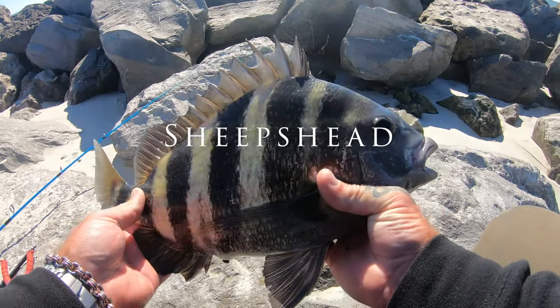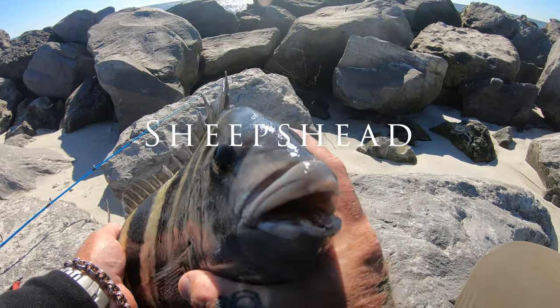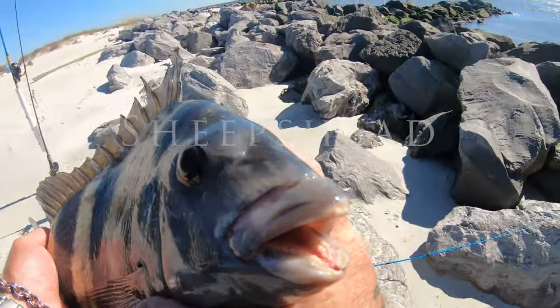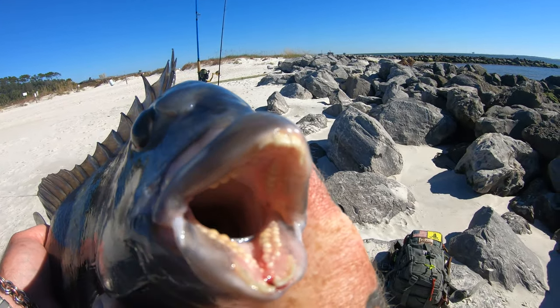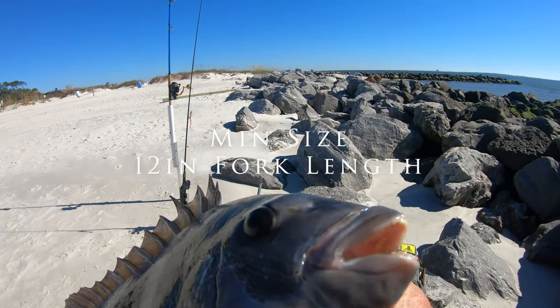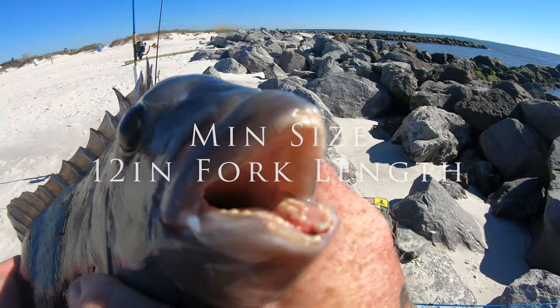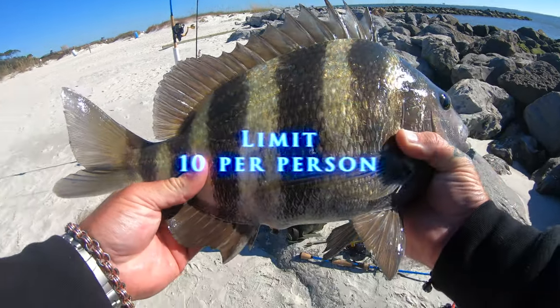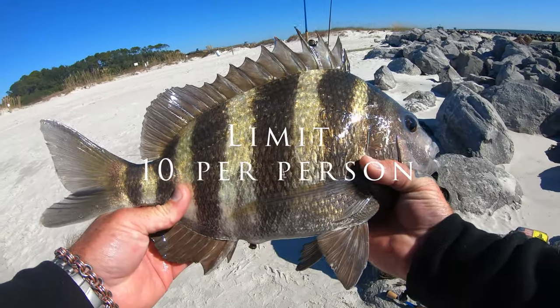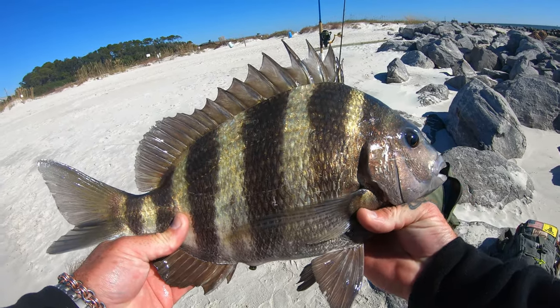So there it is. I'll try to show you these mouths. So you see how bony that mouth is? It's hard to get decent hook sets. So that's why I like to use slightly thinner gauge hooks. But there it is, baby. Sheepshead.